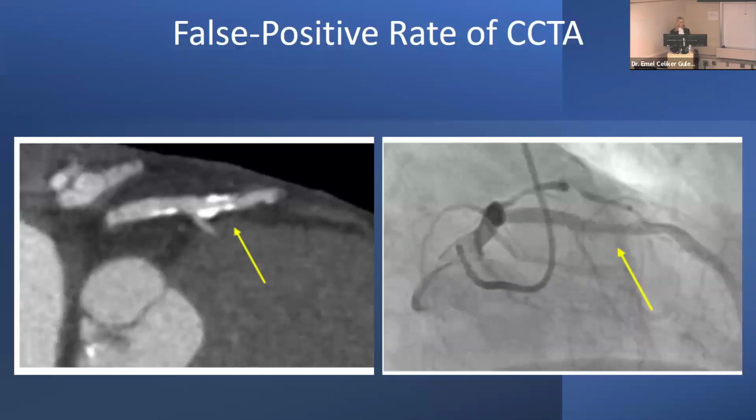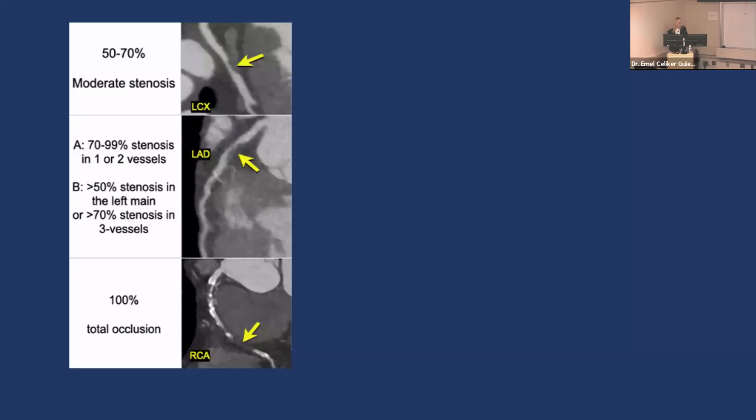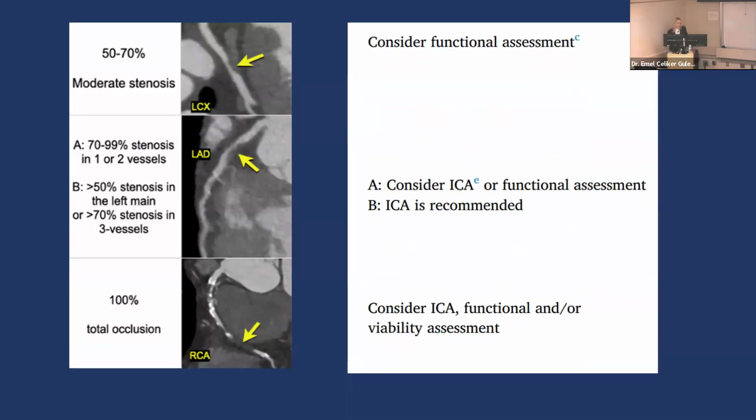But as I mentioned before, CTA tends to overestimate the severity of stenosis, often because coronary calcifications appear larger than their actual size due to blooming artifact. And the SCCT guideline recommends that if you see moderate stenosis, or even 70 to 90% in one or two vessels, the second step is functional assessment, either with FFRCT or stress imaging with PET or SPECT.